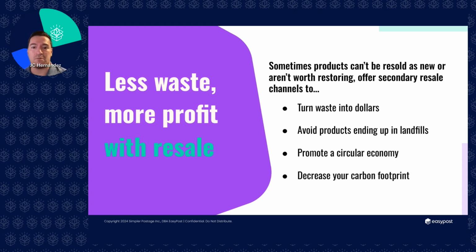By integrating secondary resale channels, we empower you to convert potential waste into revenue, prevent unwanted items from contributing to landfill volume, fostering a more sustainable circular economy model, and significantly reducing your carbon footprint. But the benefits go beyond environmental impact. Embracing sustainable returns practices aligns with your company's sustainability goals, offering a more powerful narrative to share with your customers. This means that by enhancing the sustainability of your returns, you're not only taking strides towards your environmental targets, but also strengthening your brand's appeal and customer loyalty.